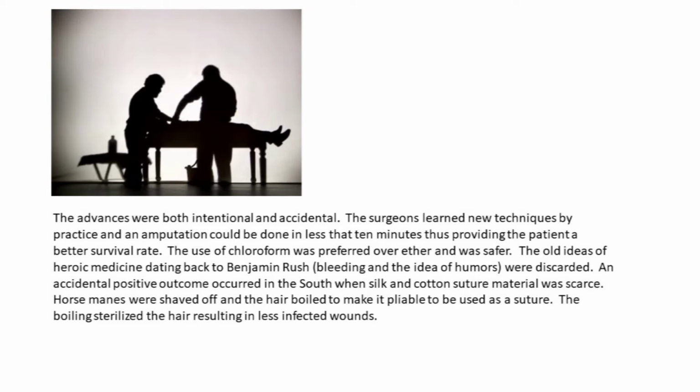And an accidental positive outcome occurred in the South, when silk and cotton suture material were scarce. Horse manes were shaved off, and the hair boiled to make it pliable to be used as a suture. The boiling sterilized the hair, and infections of the wounds dropped dramatically. That's one of the accidentals.